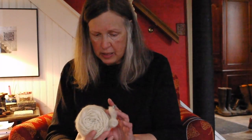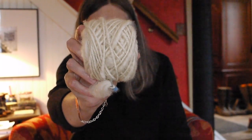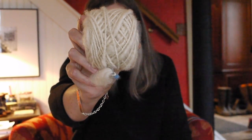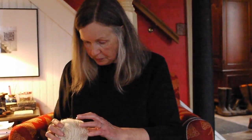I gave him just some plain, actually, my friend gave him this yarn she thought was yucky. She couldn't quite manage it. And I thought, here, we'll do it this way. He did pretty well for his first time. We don't know how many yards it is. We didn't measure it. It hasn't been washed. It just got wound up so that we could get it off the bobbin.